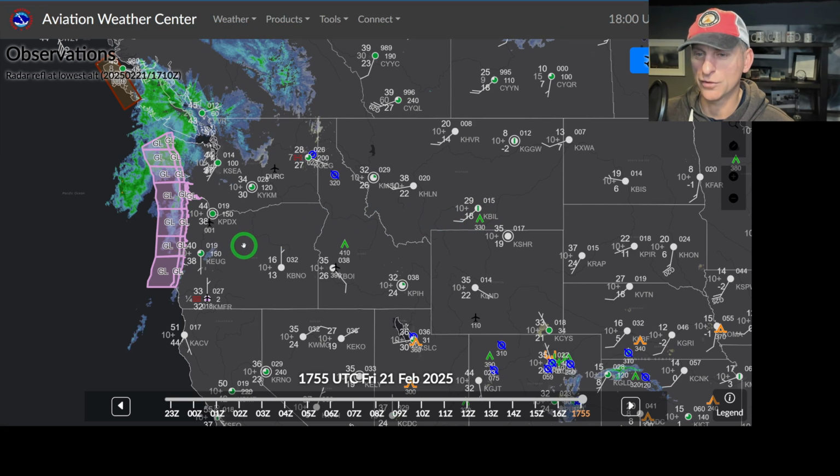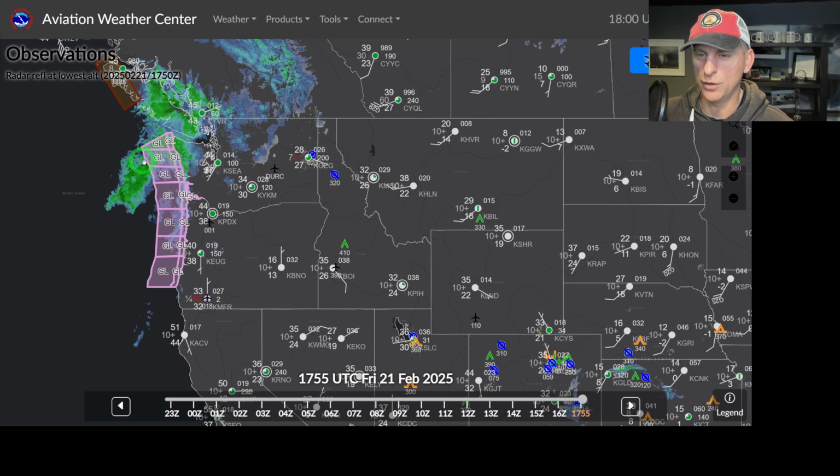Now, if we take a look at what's going on here as we speak, gale warnings for the coast, some precipitation moving inland, but overall, relatively speaking, we are getting a break this morning, but that is not going to be the case over the next few days. We have several storm systems, and again, some very warm air aloft. It's going to bring flooding concerns across much of the region.